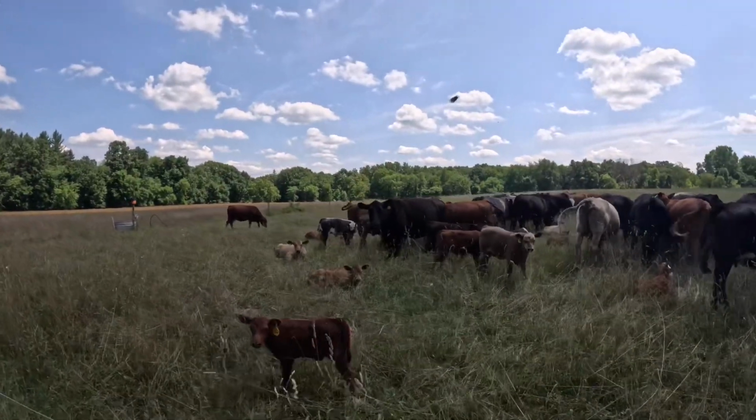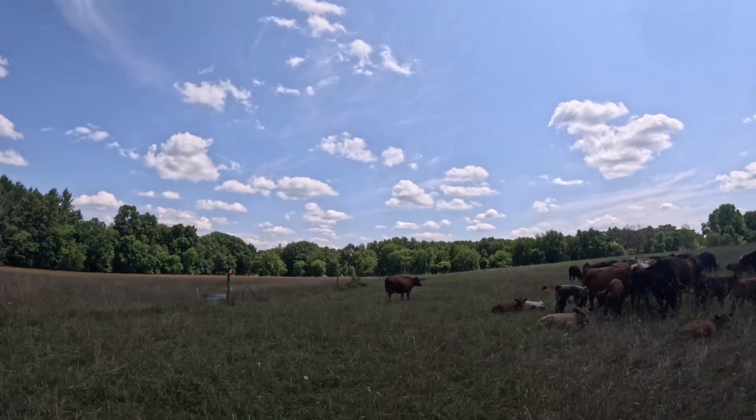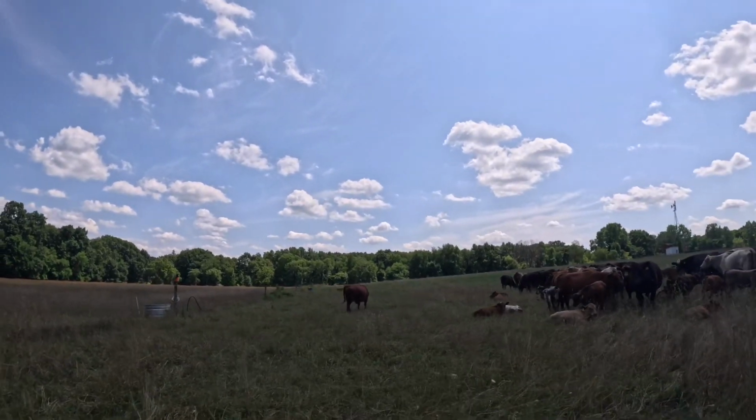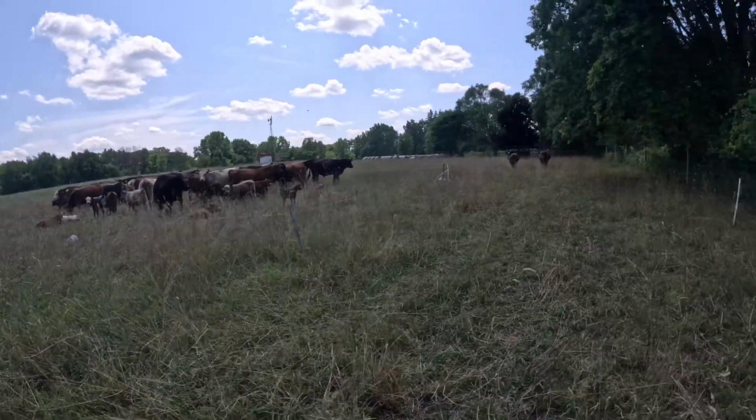26 calves out here right now, and oddly we still have about 2 more to calf, which seems like that should be done over with. I know what time it is.